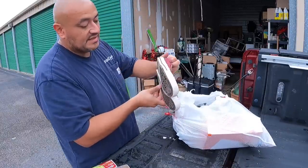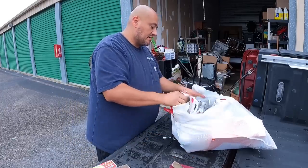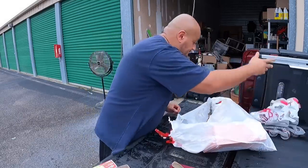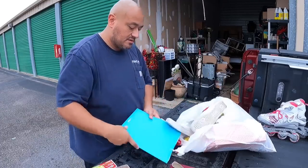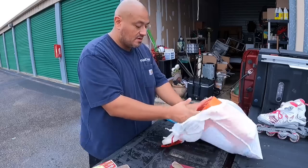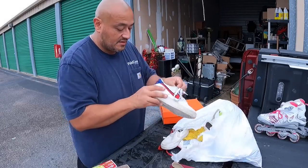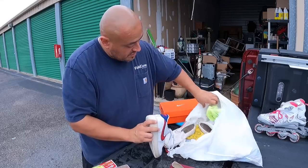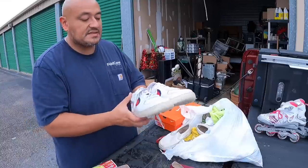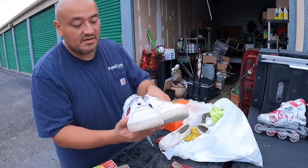Converse. These are in excellent condition, actually. Got some rollerblades. Almost impossible to sell because kids nowadays don't go outside. Got a book full of stuff. Got a box with nothing. So we got these Nikes here. These are kind of cool. Let's see, where's the other one? Here's the other Nike. I don't know, we might list these too. These are kind of nice looking. They're in good, decent condition.